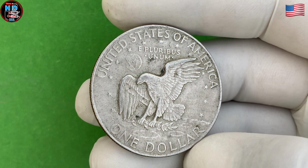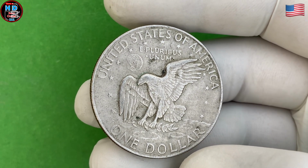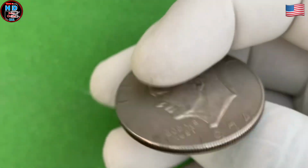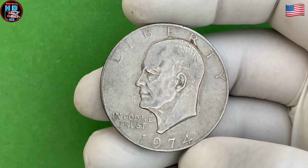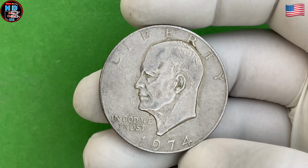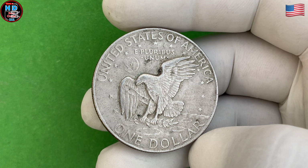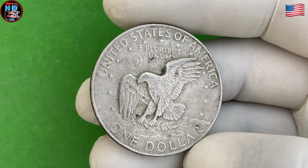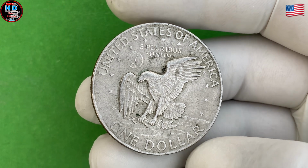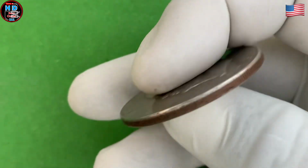Instead, it ended up at a major coin auction, where seasoned bidders and private collectors from around the world came prepared to battle. As the coin crossed the auction block, the bidding surged. 10,000. 20. 50. The tension rose with each bid. And then, silence. The hammer dropped. A 1974 Eisenhower dollar, preserved in stunning condition and shining with history, sold for an unbelievable sum.